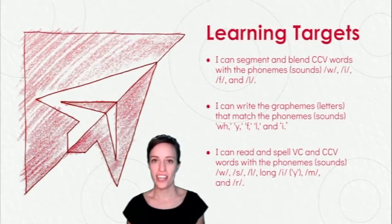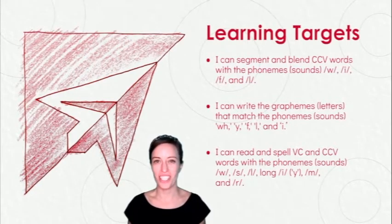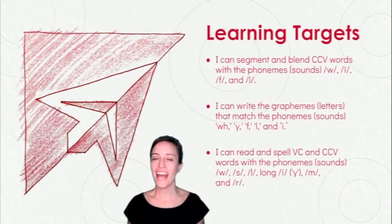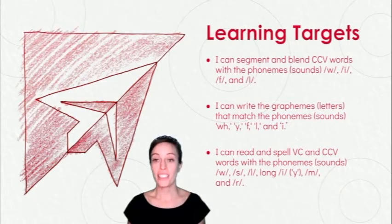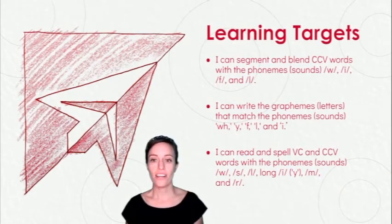Here are today's learning targets. I can segment and blend CCV words with the sounds w, I, f, and ol. I can write the letters that match the sounds WH, Y, F, L, and I. And finally, I can read and spell VC and CCV words with the sounds w, s, ol, the long I, y, m, and r.